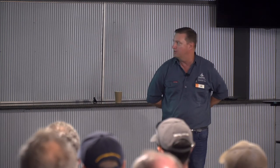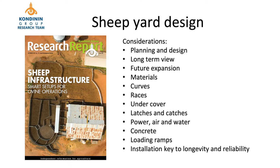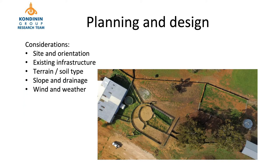So that's all I had for handlers, and we're happy to take more questions down the track, but I thought I'd move quickly onto sheepyard design, and run through some of the considerations you might want to put into play if you're going to make an investment into yards. The first one is planning and design, making sure that you've got the yards in the right spot, some decent slopes and decent drainage that's going to tie in with existing infrastructure you might have there. Think about where the prevailing winds come from, think about where shadows are going to fall in your race, etc., if you haven't got it covered.